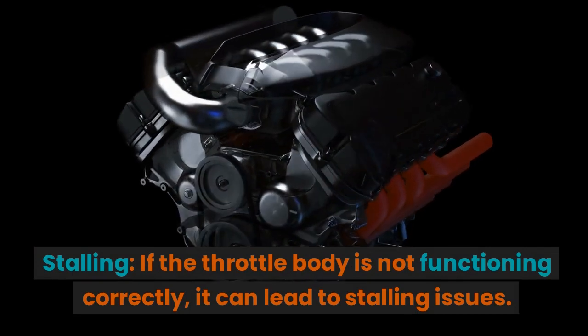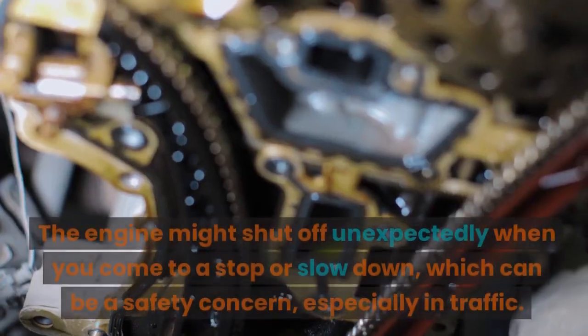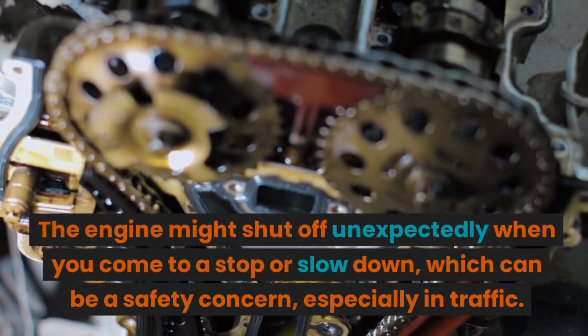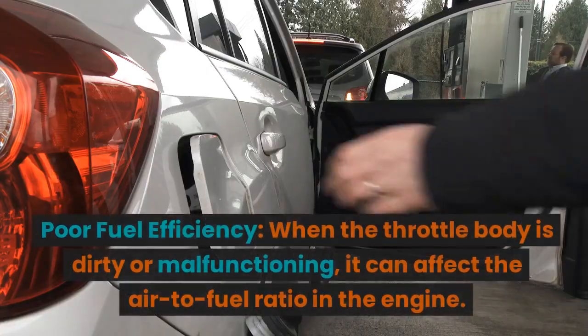Stalling. If the throttle body is not functioning correctly, it can lead to stalling issues. The engine might shut off unexpectedly when you come to a stop or slow down, which can be a safety concern, especially in traffic.